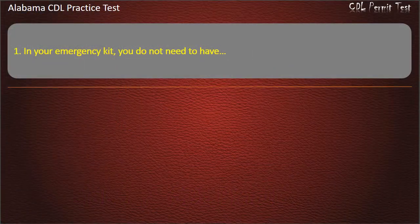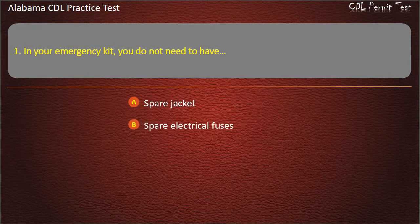Question 1. In your emergency kit, you do not need to have: spare jacket, spare electrical fuses, fire extinguisher, warning devices. Answer: spare jacket.